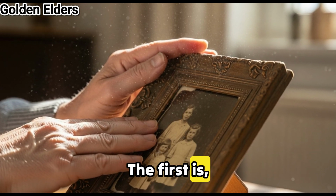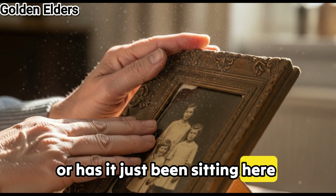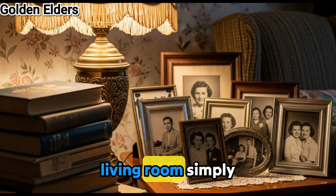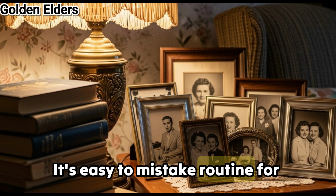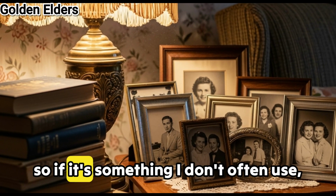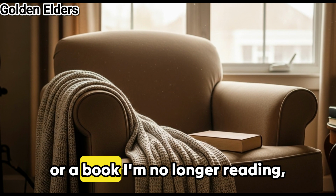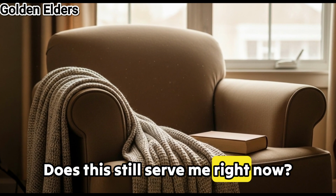The first is, do I really use this thing? Or has it just been sitting here because I'm accustomed to it? We occasionally keep items in the living room simply because they have been there for a long time. It's easy to mistake routine for utility, so if it's something I don't often use, like a blanket no one reaches for, or a book I'm no longer reading, I stop and ask, does this still serve me right now?